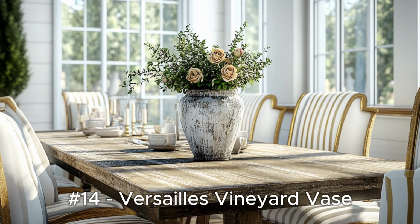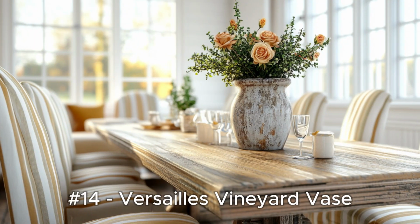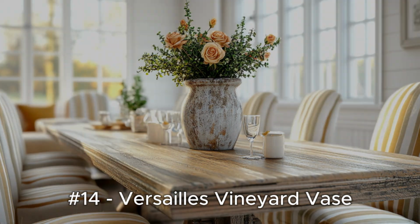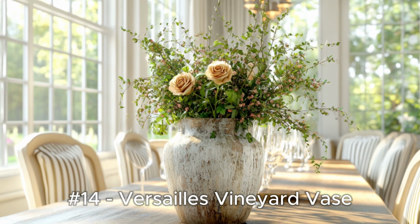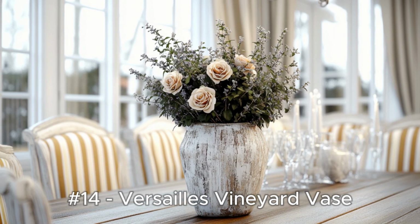Idea number 14. Versailles Vineyard Vase. Picture a farmhouse dining room where a grand centerpiece channels Versailles opulence. A large weathered vase overflows with grapevines, roses, and sprigs of thyme, set atop a long wooden table. Around it, mismatched chairs in creamy whites and golds are cushioned with striped fabric.